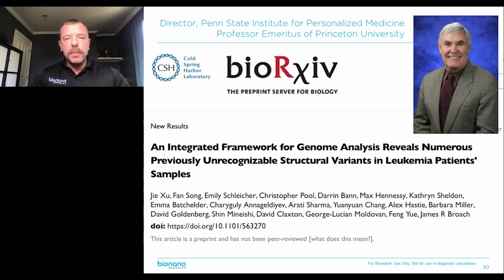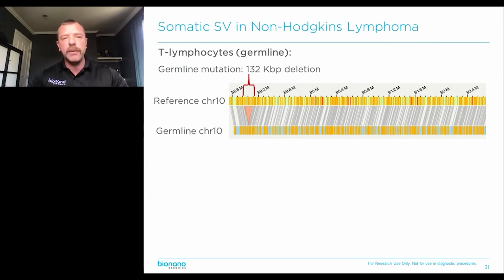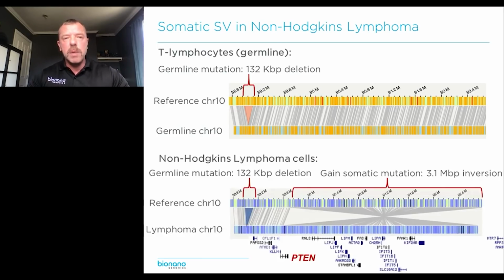And he published work on a dozen leukemia samples that were analyzed with NGS and Bionano. In this paper, he shows a number of variants found in different leukemia samples. Here's a case of a non-Hodgkin's lymphoma where the T lymphocytes were cultured as a germline control. But when you look at the lymphoma cells, you actually see that there's a 3 megabase inversion. This inversion was missed by NGS, and was not seen on a karyotype because it's just too small for that.